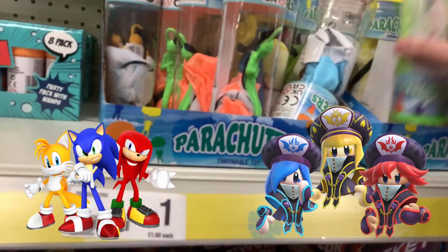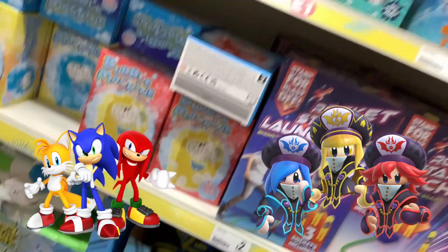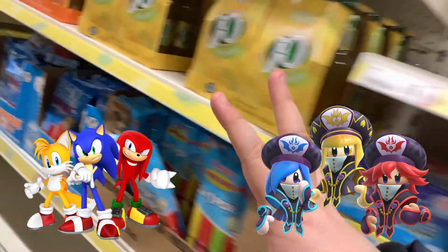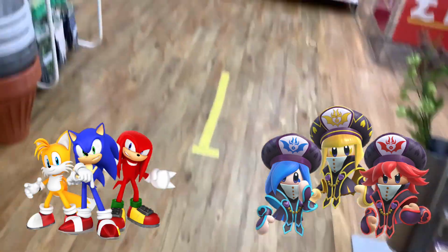Ooh. Oh yeah, I know what these are. It's like a parachute. When you chuck it up in the air, it falls into a big parachute and then floats down like an actual parachute does. But I think it's kind of a little bit stupid.